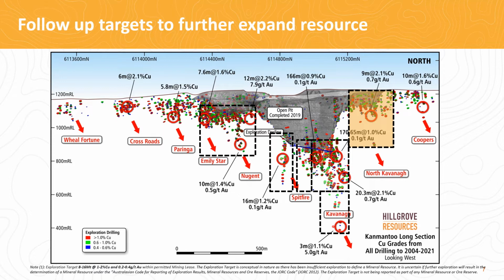So as you can see, the theme of this new 16,000 metre drilling program is to establish additional mining inventory to increase the annual throughput such that we can more effectively use the mill capacity as we commence the underground from next year.